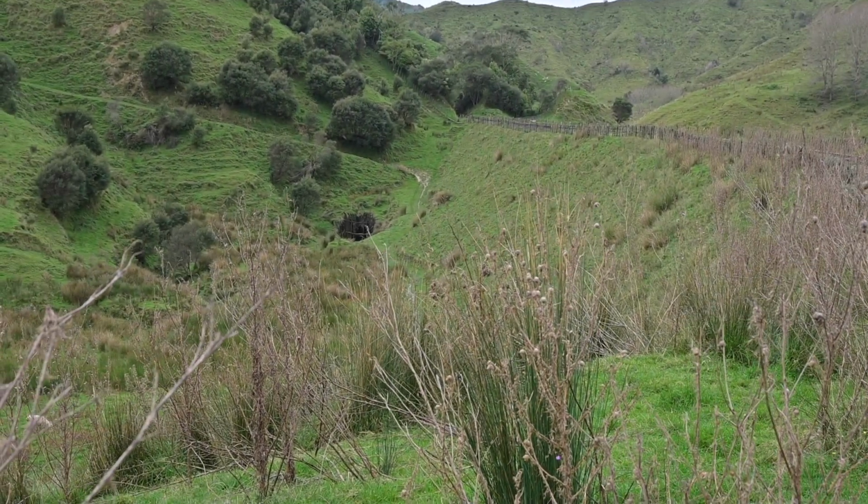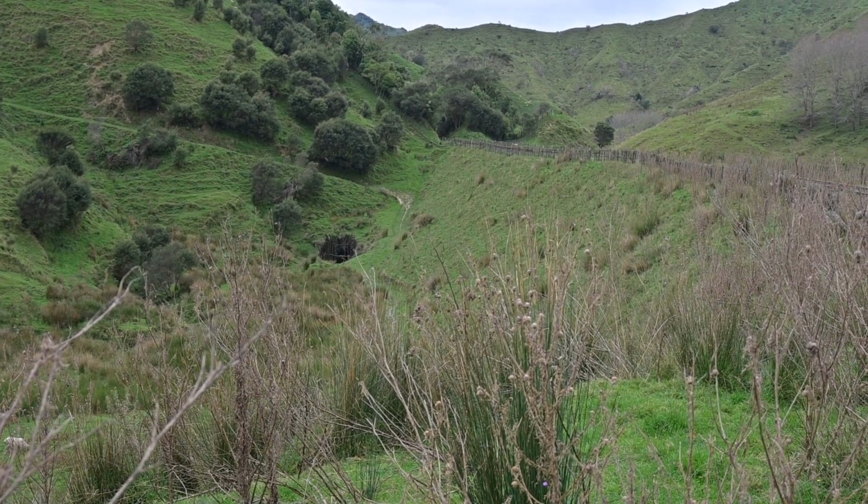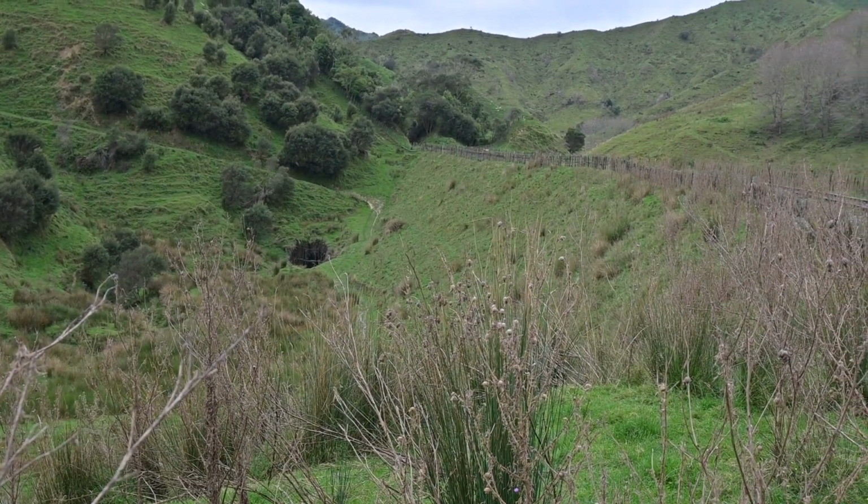This entire embankment through the watercourse you can see down the bottom there used to be a river and was built with fill from the tunnel around the corner.